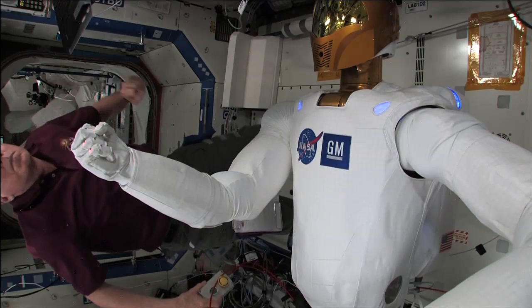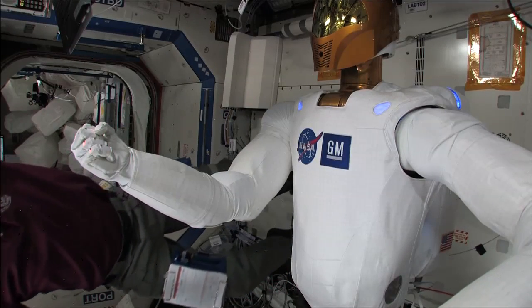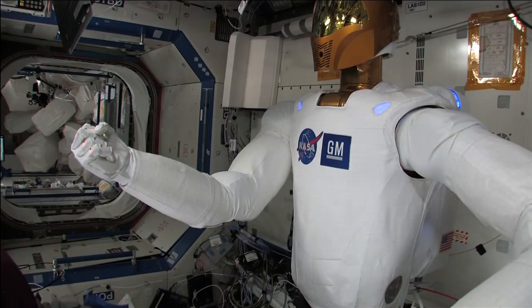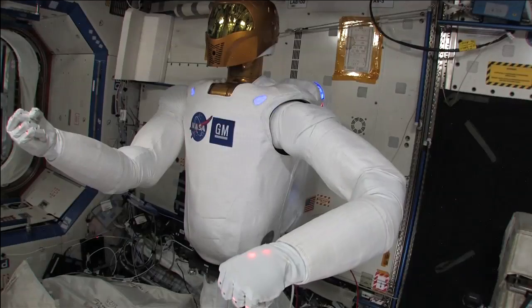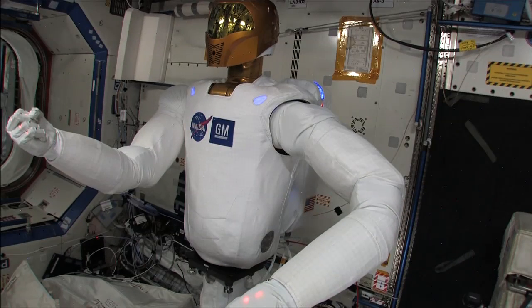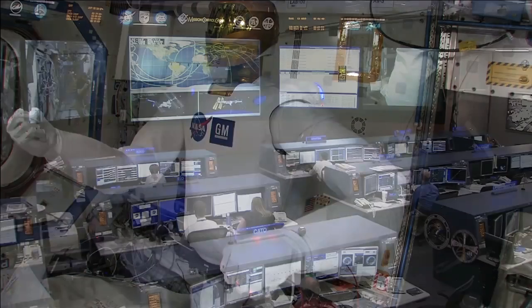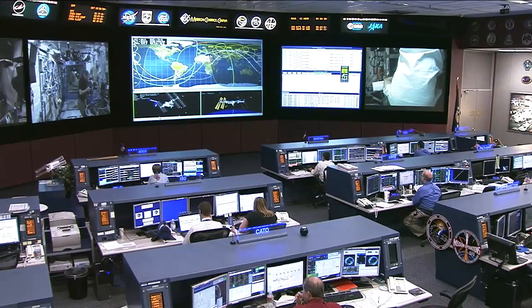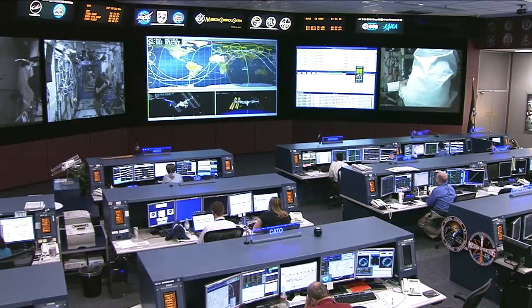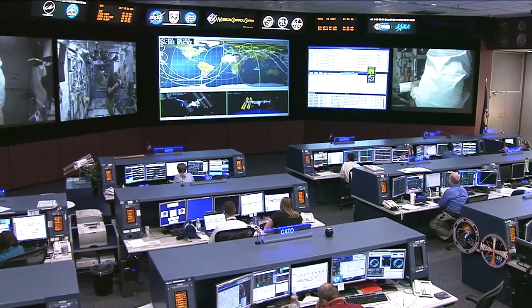On Thursday, Fossum also participated in an experiment called VO2 max. VO2 max is the standard measure of aerobic capacity and is directly related to the physical capacity of an individual. So Fossum wore sensors that observe and record changes in a crew member's maximum oxygen uptake during strenuous activities.